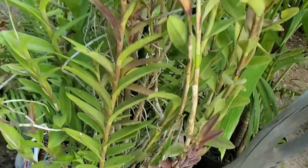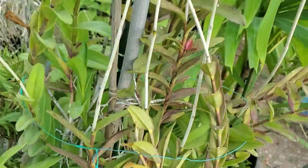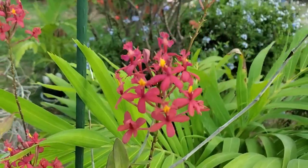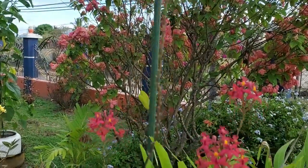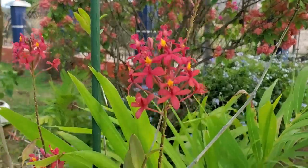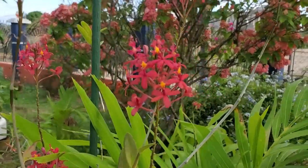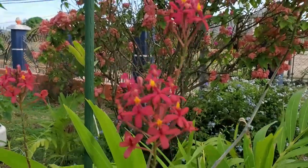And this one inside the jeans planter, if you recall in the video, it was in spike, but the spikes were not yet in bloom. So guys, this is what it looks like now. Another shade of red, one of the shades of red that I have inside the empire.